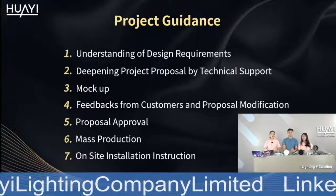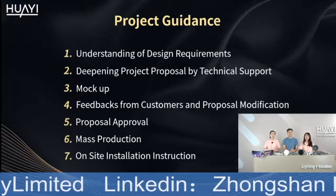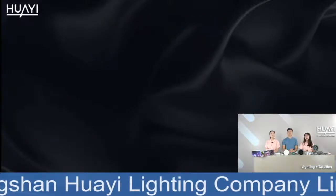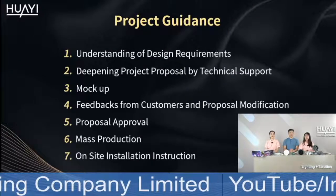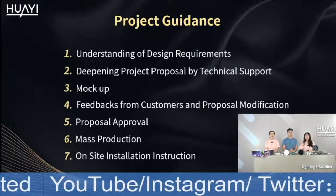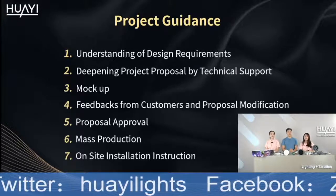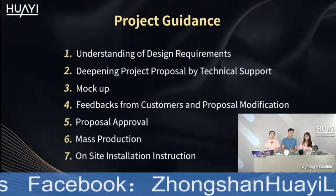Mock-up is also very important to foresee the final effect and also to test the site situation. So we don't suggest skipping this part. Later on, after we get feedback from customers, we can submit the revised version and start mass production. For some projects which are big and complex, maybe you will need some support on site. Don't worry, the salesman and technical person can do installation guidance on site to ensure the installation goes smoothly and finishes. However, this part will be discussed before the decision, as the cost is high to travel around.